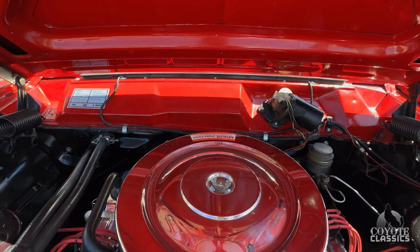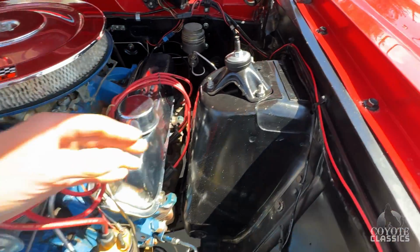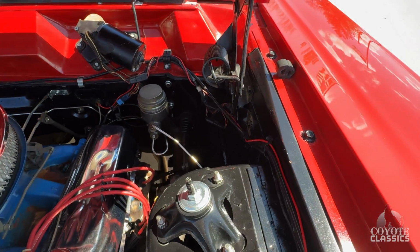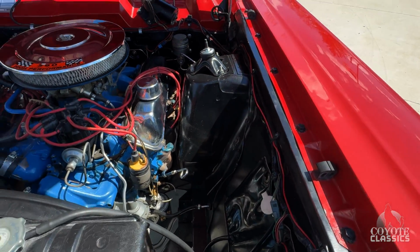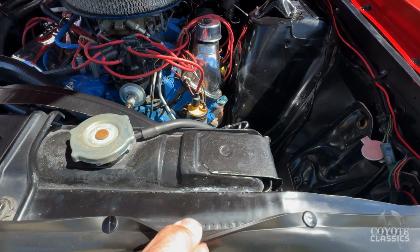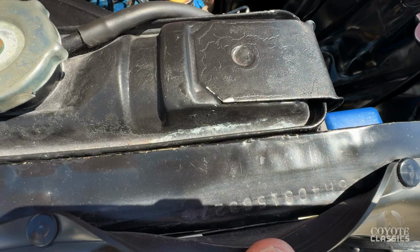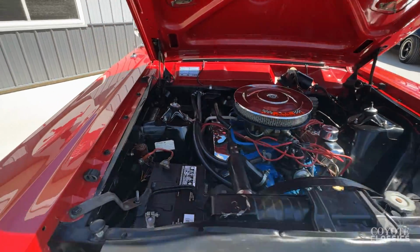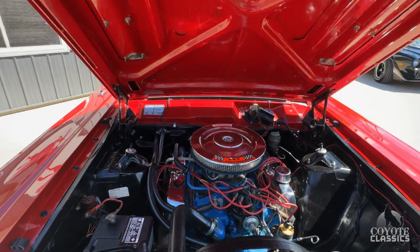What I want to point out on this one is just the condition of the paint, under the hood, top of the cowl. Engine looks beautiful. Top of the shock towers and stuff are awesome, rust-free as well. Now another thing that's kind of cool, the VIN number location on a 66, 67 Fairlane, right here. Nice. Bet you didn't know that. Okay, and you're looking at the S-code, which is a 390 engine. But the engine bay is just beautiful on it. Very, very nice.